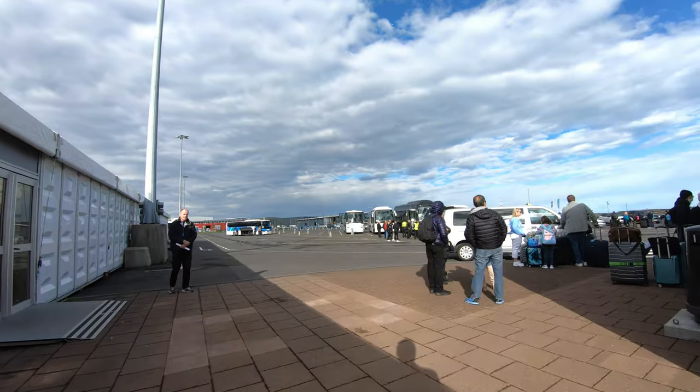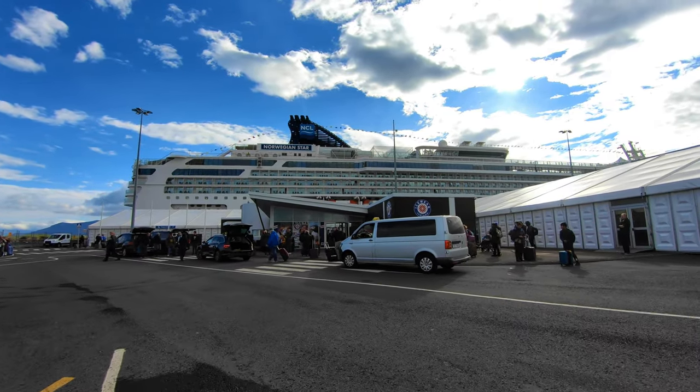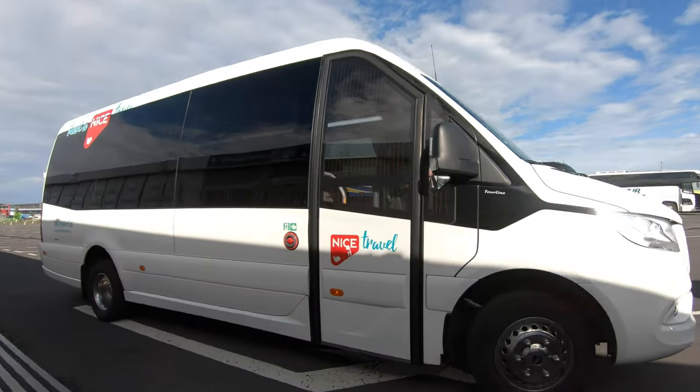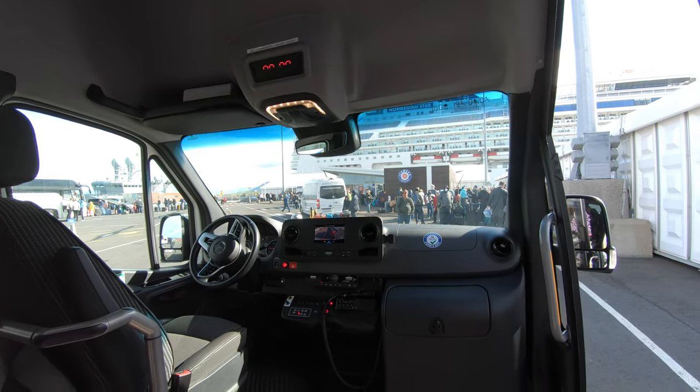The pickup point is located at the parking lot in front of the iceware shop at the cruise port, and the pickup time was around 9 a.m. Let's get on the bus and start the tour. Enjoy!